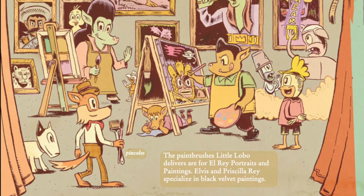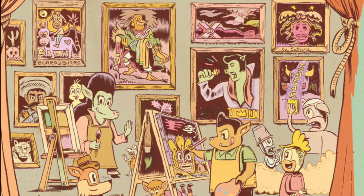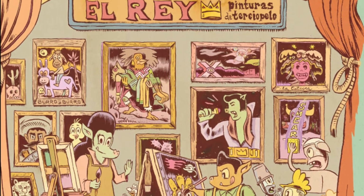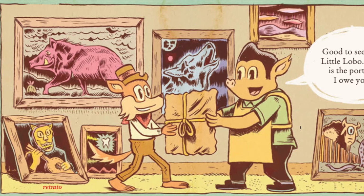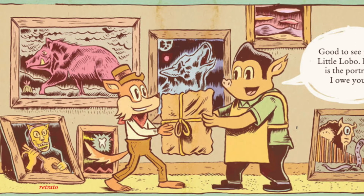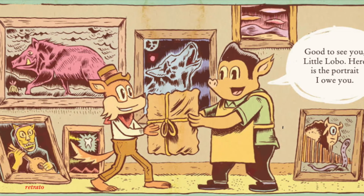The paintbrushes little Lobo delivers at the next shop are for El Rey portraits and paintings. Elvis and Priscilla Ray specialize in black velvet paintings. Good to see you, little Lobo, says the shopkeeper. Here's the portrait I owe you for the paintbrushes.